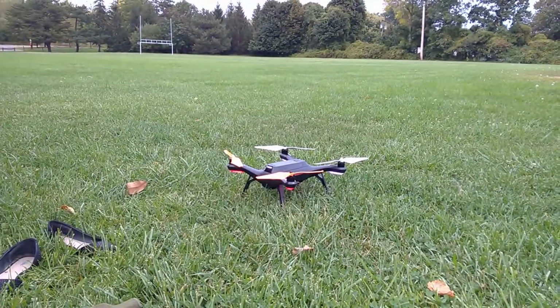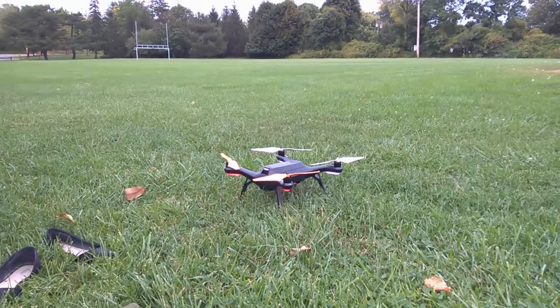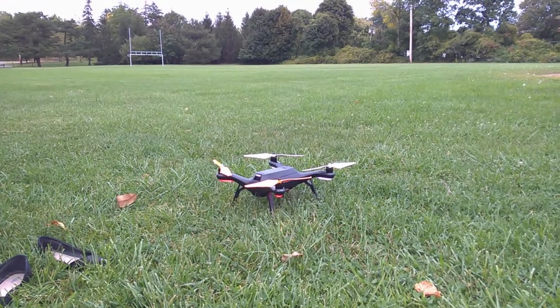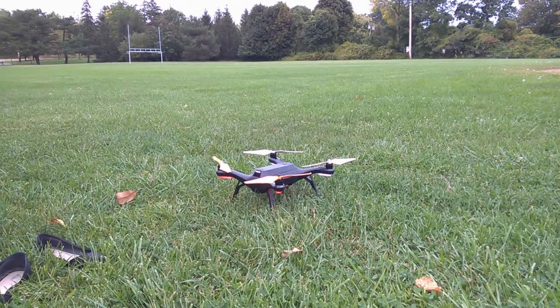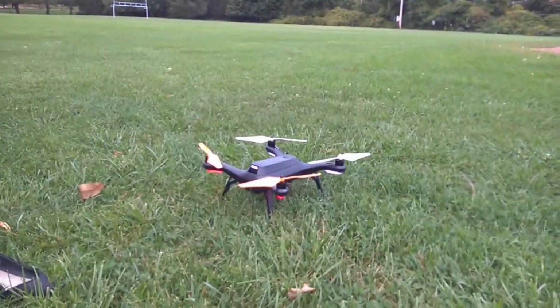Props? No, the thing, the props, the flying, the blade things. Propellers. Propellers? Mm-hmm. What are props then? Short for propellers. Are you serious? That's so lame.